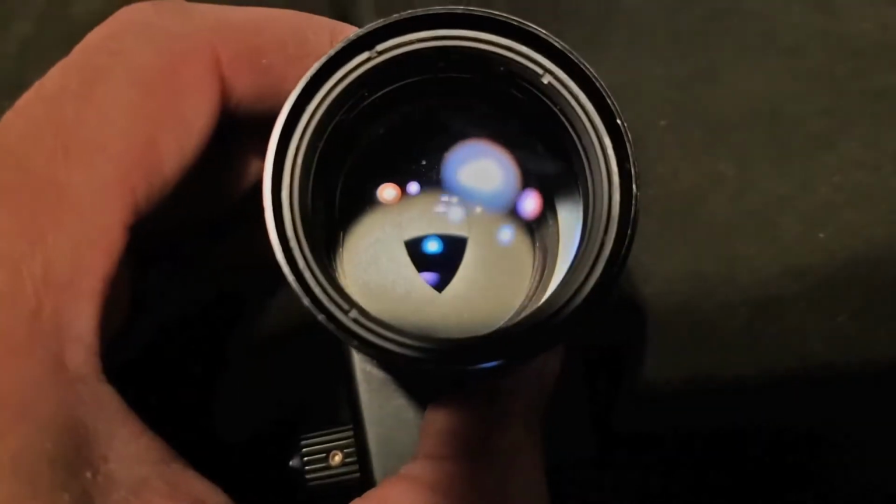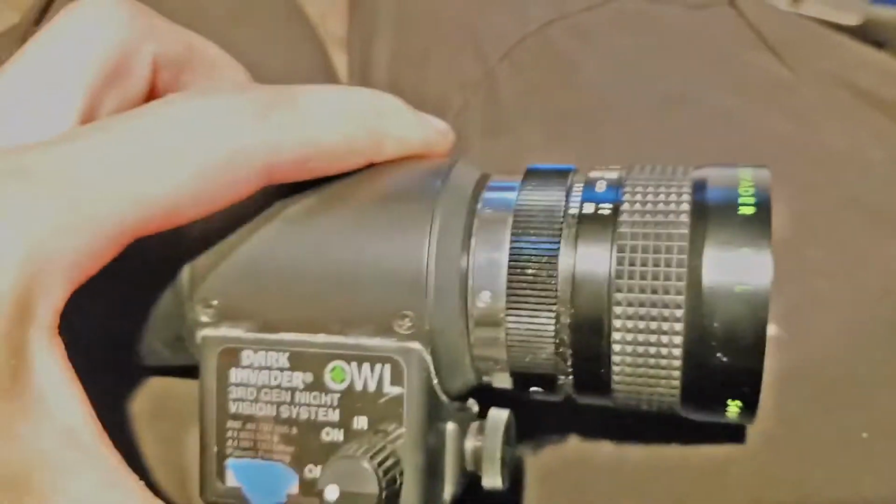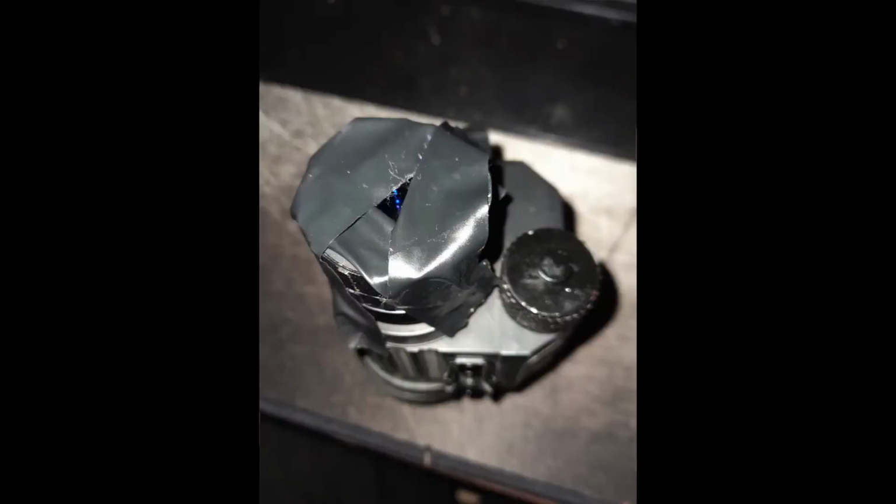This UFO video does not show a pyramid. There's a triangle shape, but that looks exactly like an effect caused by a bright light being out of focus and a night vision camera with a triangular iris, like this one, or a triangular lens cover, like this one. This effect is known as bokeh.